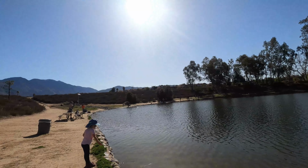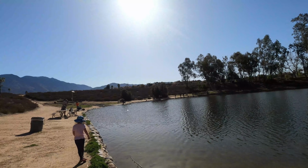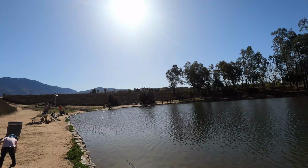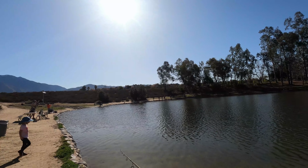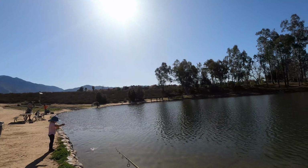Got a dotter out here. We're just out here to see whatever we can get. I have no idea how good or bad it is, and it's definitely one of the last stocks of the season.